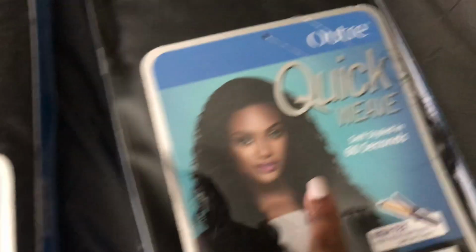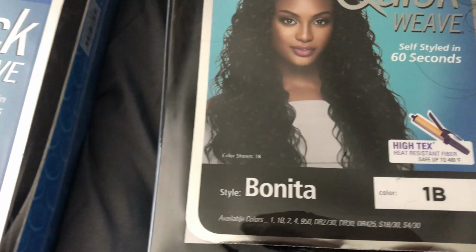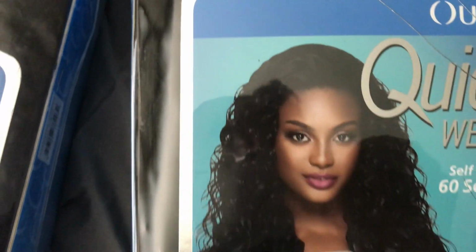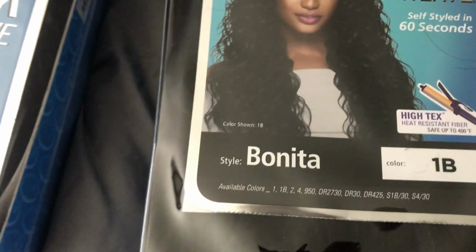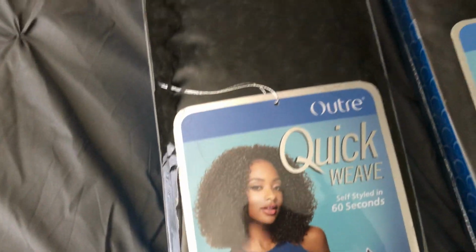Then I have the Ultra Quick Weave in the style Bonita. I got it in 1B because 1B is my perfect color. And I think it's so cute. It's wavy, it's long, so cute for summer. So I'm gonna try this and see what happens.